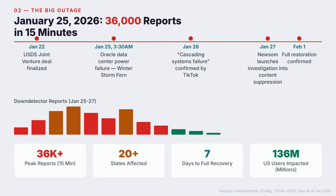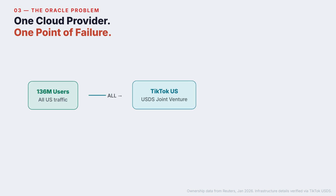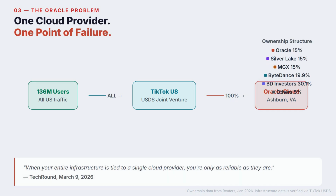Then, on March 3rd, it happened again. Same Oracle facility, no weather event this time. 2 outages in 5 weeks is not a coincidence. It is a pattern. Here's the root of the problem. All 136 million US TikTok users are routed through a single cloud provider, Oracle. One data center in Ashburn, Virginia handles everything. There is no backup. There is no multi-cloud redundancy.